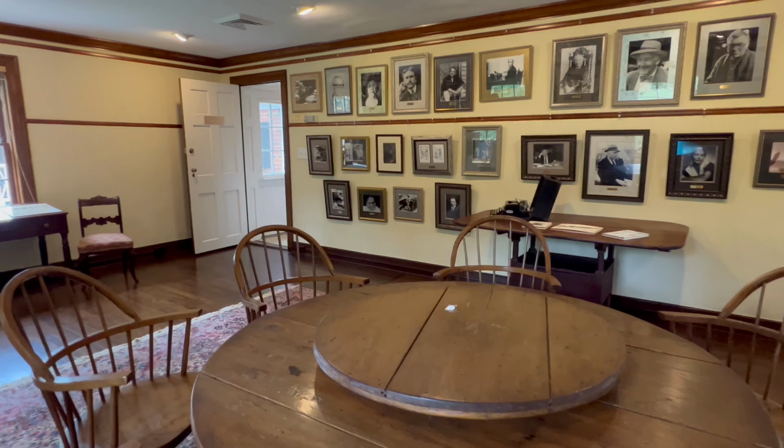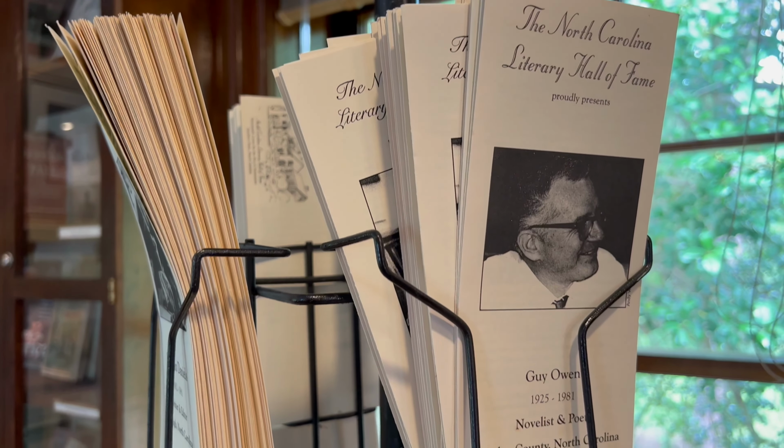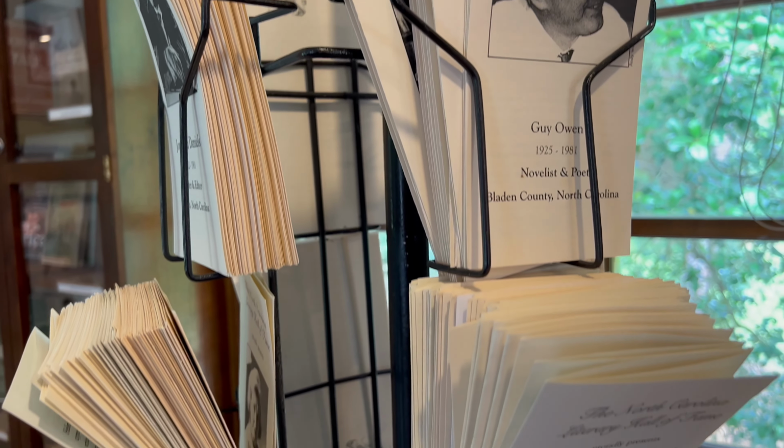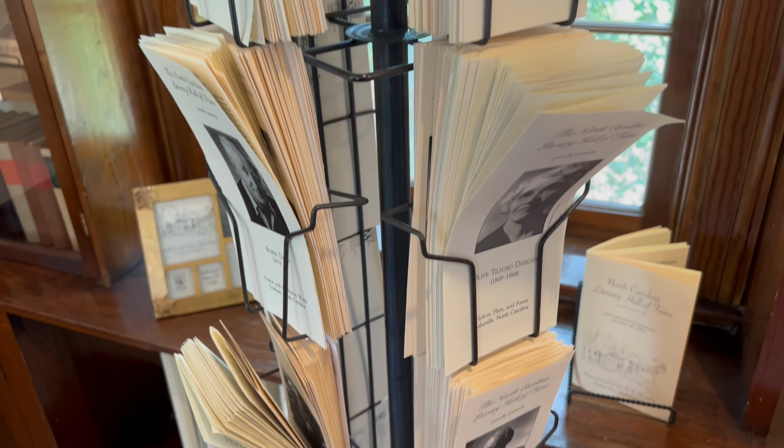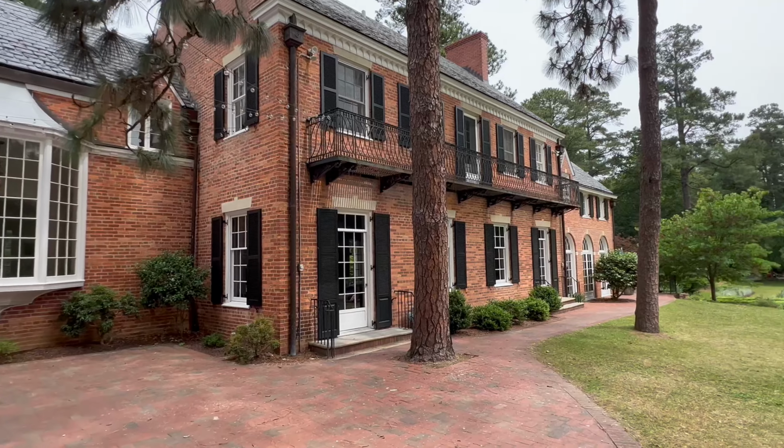This was a great center for literary greatness, so to speak. James Boyd was renowned in his own right, but he had friends like F. Scott Fitzgerald and Thomas Wolfe that would come to the home.